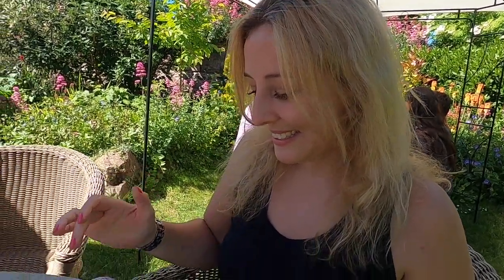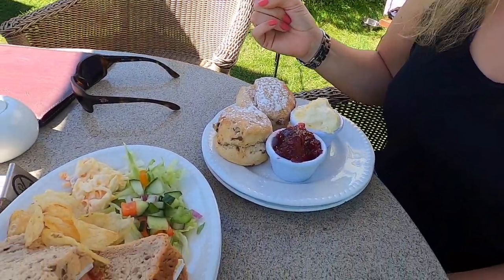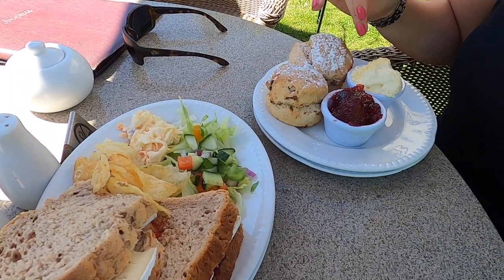So we found this really nice little place for some lunch and we're sitting out in the back garden and we've just ordered ourselves a sandwich and a cream tea. So for anyone who doesn't know what a cream tea is, you're about to find out. So here you go. This is what a traditional cream tea looks like. Scones or scones, depending on where you're from, and jam and cream.